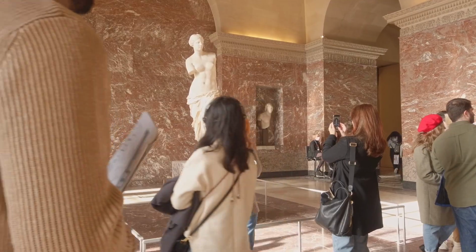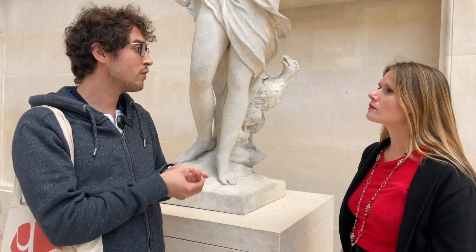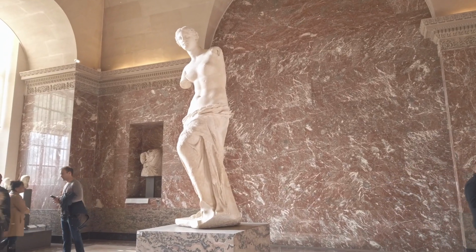So what is the story behind the Venus of Milo? Well, there's really two ways to tell it. There's the way the Louvre tells it, and then the way it sort of happened. The way the Louvre tells it is that the statue was found in the 1820s on a Greek island called Milo, eventually bought by the French and brought back to the Louvre. And it was very quickly considered to be one of the greatest Greek statues ever made, despite the fact they originally thought it was Roman, which is why it's called Venus and not Aphrodite, which should be its real name.